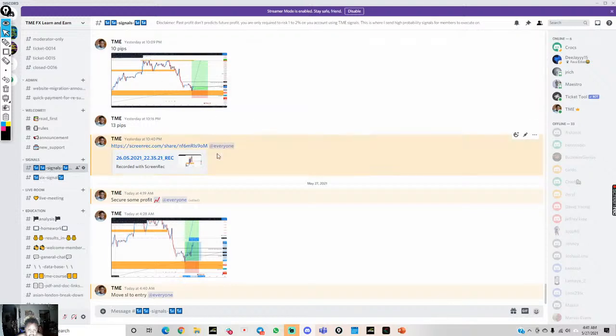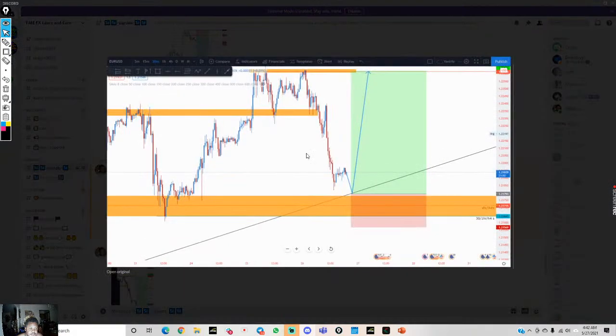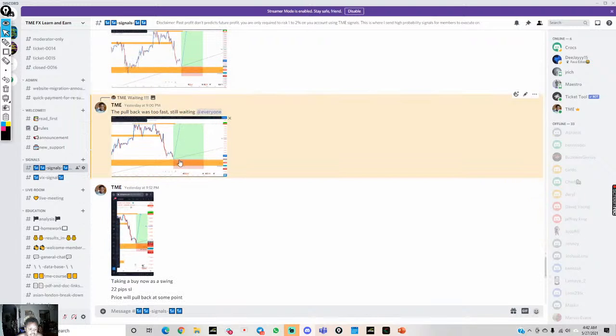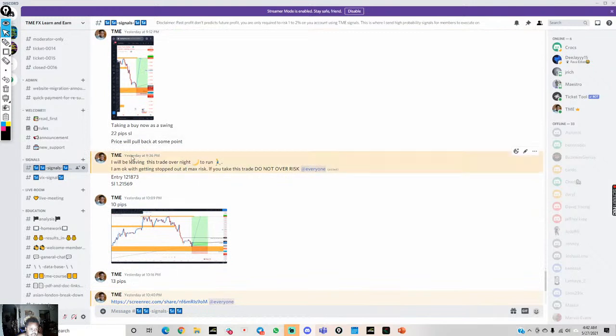So we have the regular signals for currency pairs, and this signal was sent out. This was the first idea that I actually sent out, stating that I was waiting. The pullback was a bit too fast. Then we got the perfect entry here. Take buy now as a swing, whether you want to hold it for 2 days, 3 days. My overall target is about 80 pips, and price will pull back at some point, which it didn't really, because once we entered the trade started to move, and I will be leaving this trade overnight to run. I am okay with getting stopped out at max risk.